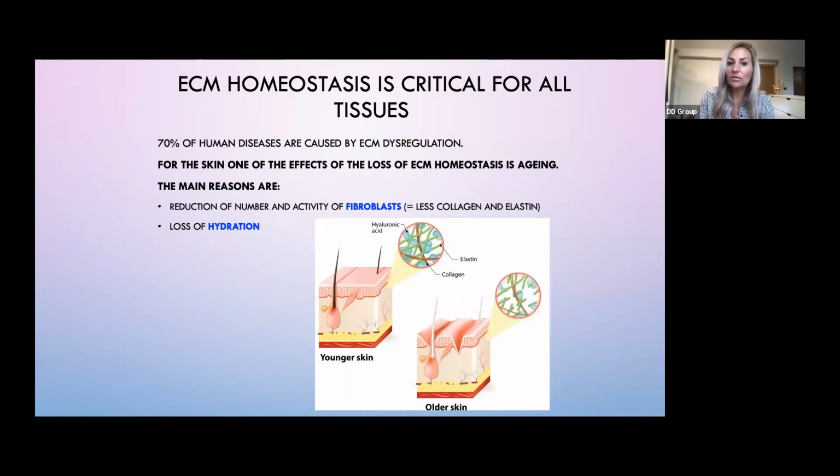For the skin, one of the effects of that loss of homeostasis is skin aging. And the main reasons are what we've discussed already: that reduction in the number and activity of fibroblasts, those little fibroblasts that go around creating collagen and elastin. So when we see less of them and/or they're not as active, then we are going to see less collagen and elastin, as you can see pictured here.